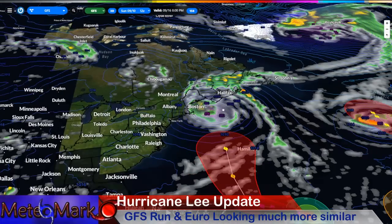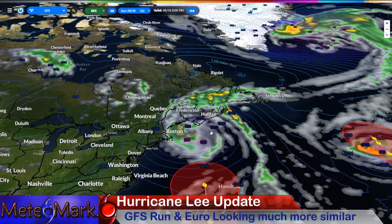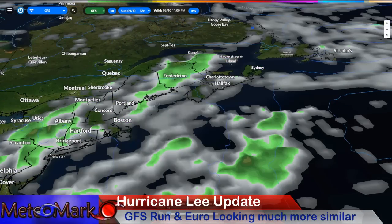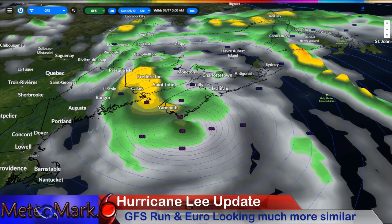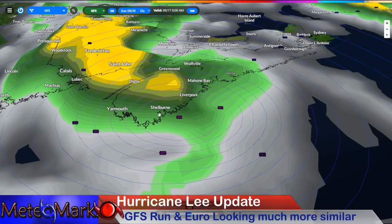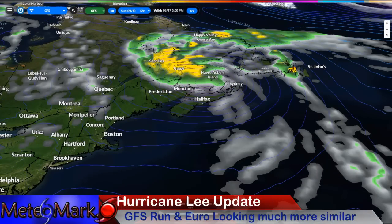So let's just zoom out. The area of the high pressure, though, is the same now as it is on the European model. So that is encouraging. It looks like we're starting to maybe converge on a solution here, which would be great news. The only bad thing here is, look at this. Yeah, this is a very similar solution here. September 17th at 5 a.m., it looks like the GFS is wanting to landfall this well west of Halifax over by Shelburne and Liverpool. So both models now taking a landfall right into Nova Scotia.